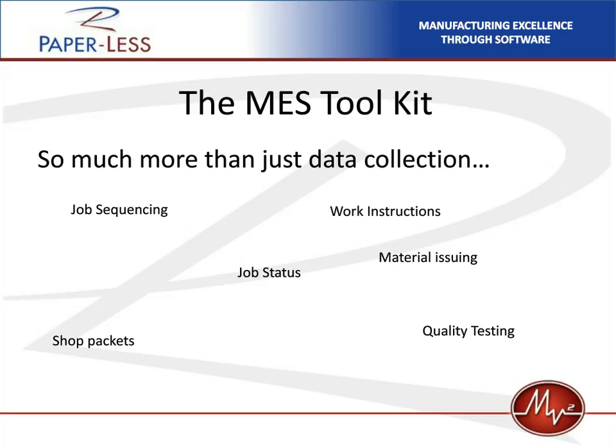We need to manage Kanban. We need to manage our material receipts. The items that are completed in production need to get to the warehouse, and they need to get there cleanly. We need functional control so that the production worker can't do the warehouse transactions that he might like to do, but we need a way to control that functionally.